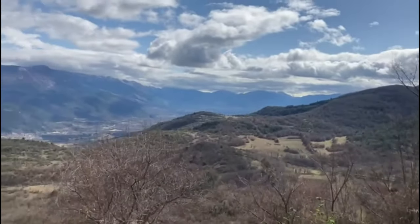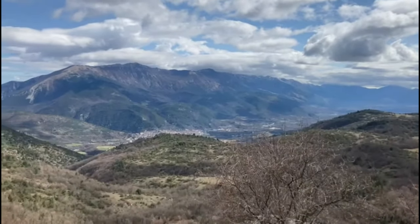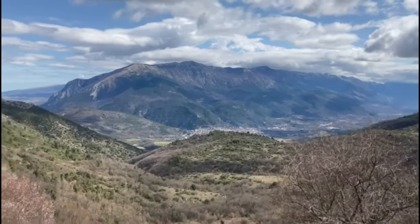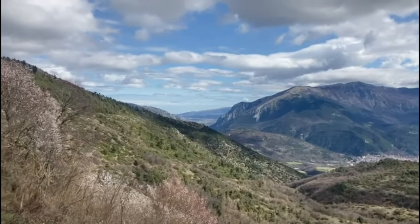You've got the stunning views there across to Sulmona and Pecentro. That's the Sulmona Pellina Valley with Popoli just down there. You can see its castle. Through the valley there, that's Pescara right at the end.